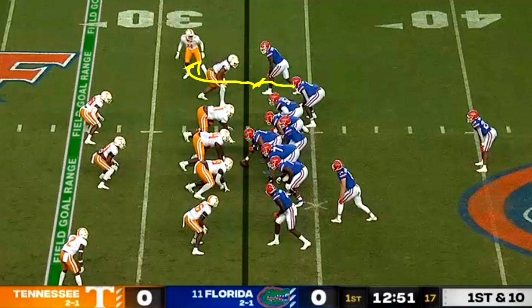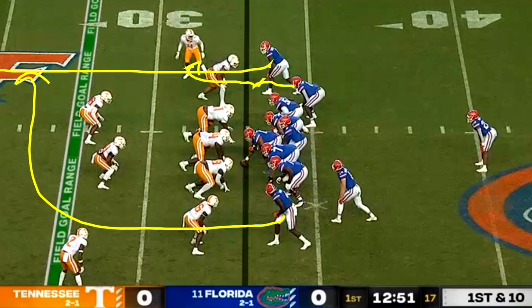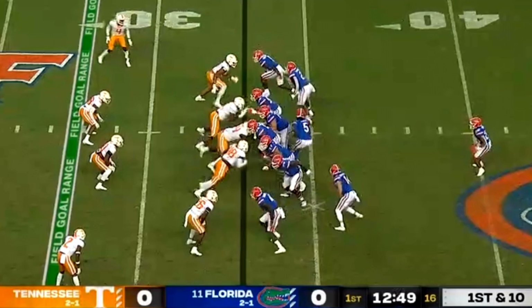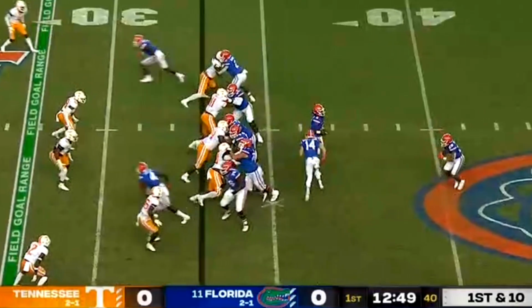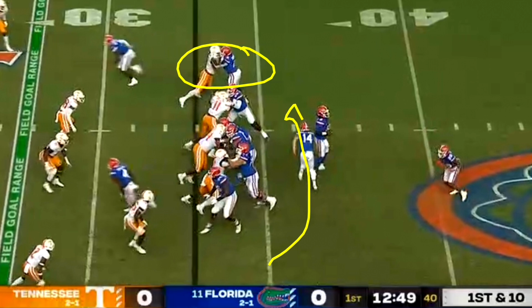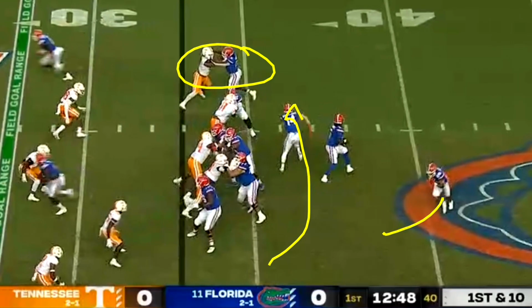There's Kamori Gamble, and now we're going to have Justin Shorter run just a little drag across the field, or a dig across the field, and then a clear out route here from Copeland off the top of your screen on a corner route. And what this does is it gives Tennessee the same look, top of your screen. There it is. We're going to engage the block here from Gamble, just like we saw last time. Here comes the sweep from Whittemore. Here comes the fake outside to the running back.